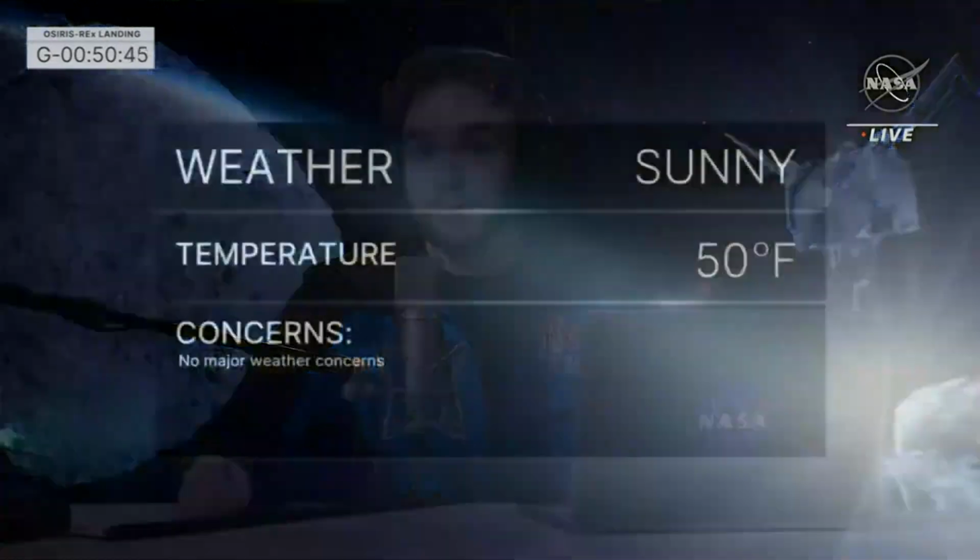That command came after almost 4 billion miles of spaceflight and years of planning, plotting, and dreaming about this asteroid Bennu. The SRC has now been separated from the main OSIRIS-REx spacecraft and is coming in rain or shine today. So team members are keenly aware of the weather conditions out on the range.